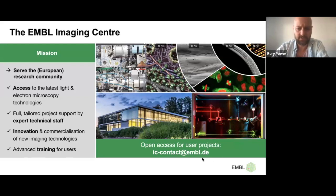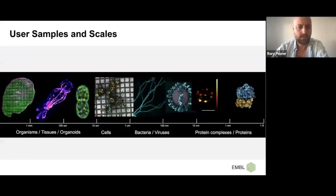I focus entirely on the light microscopy side of things, but a pretty large focus of the center is also on the cryo-EM side, and then where this meets with light microscopy. So a big focus is the correlative side of things, so CLEM workflows and so on. From our user projects so far, we have samples spanning all of these length scales, from greater than millimeter sized tissues through embryos, organoids, organisms, cells, everything down to viruses.